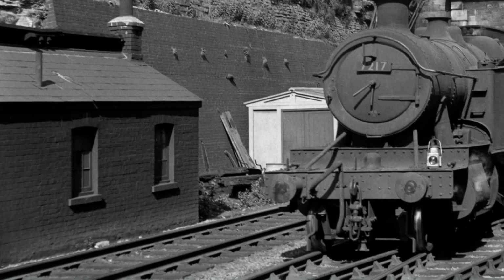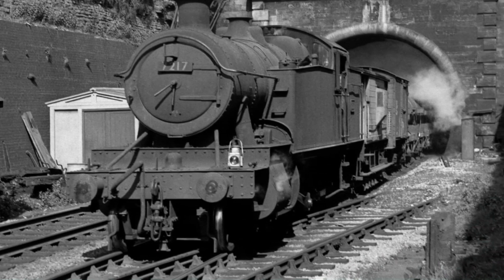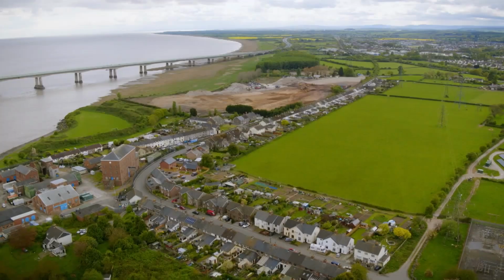Well, after 14 years of hard work, it opened to goods traffic on the 1st of September 1886, and then to regular passenger service on the 1st of December 1886. And for 100 years, it was the longest railway tunnel in the world. Well done, Walker. I mean, what a feat of engineering. Absolutely, absolutely. Brilliant piece of work.